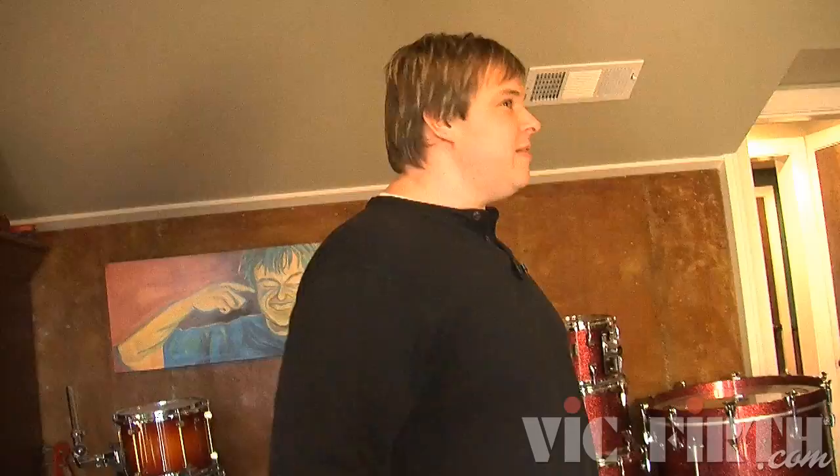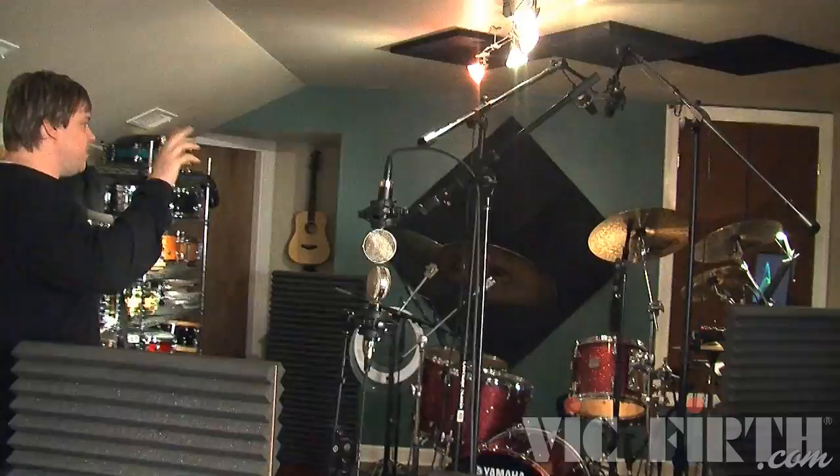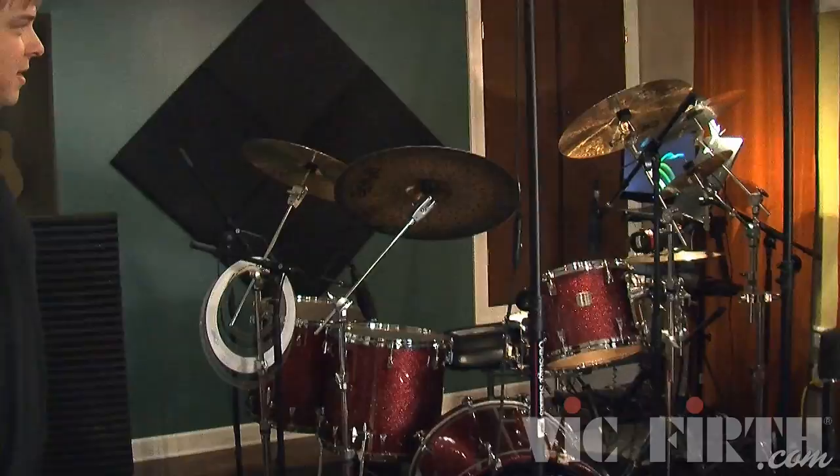And this is the tracking room. Come on in. And have some kits stacked up over here. But have my drum kit that I use most often just set up right here, mic'd up and ready to go at any given moment.